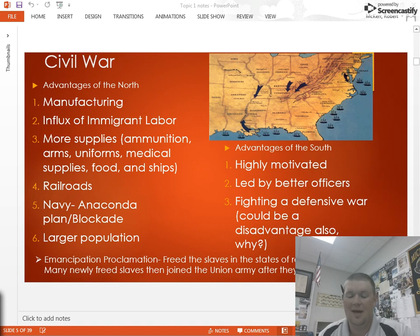And lastly, just simply, they had a massive population in the North compared to the South. So they had more men to choose from. They had more people to stay home and work and produce things than in the South. The South had to find every able-bodied man to get up and fight. The North could be a little more selective and, hopefully, find more youthful soldiers.